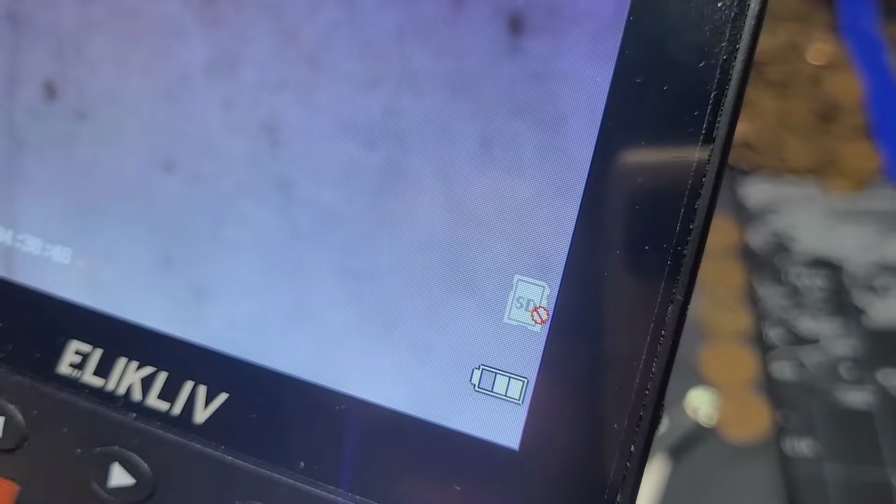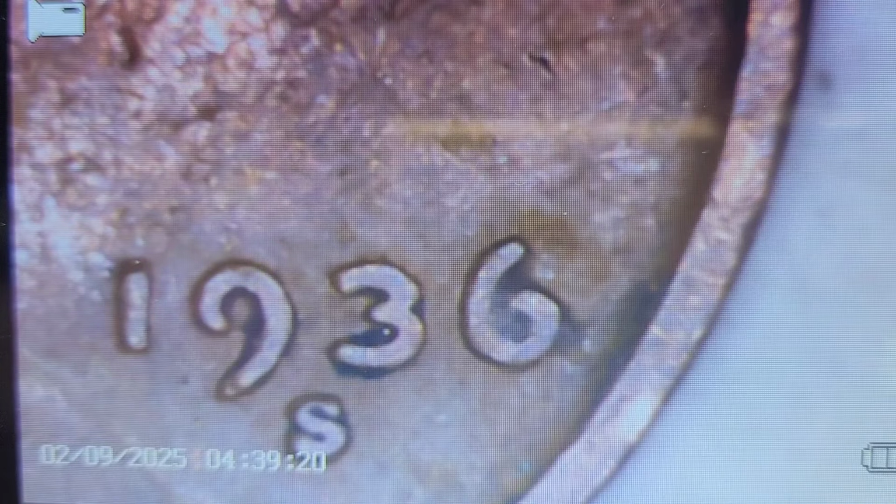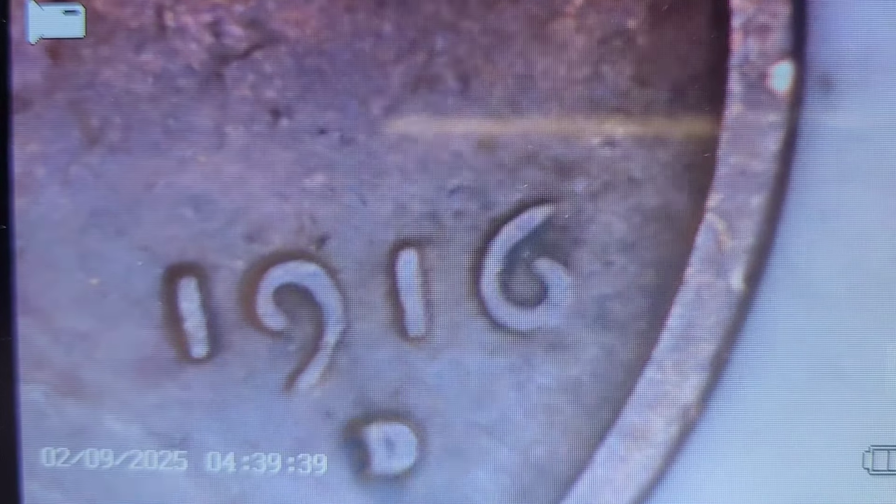Oops. What else we got? 39D. Here's another semi-key date. 15 million minted. 36S. Had a few of those. 29 million. 1916D. 35 million. Awesome. Okay, we have 5 more to go.